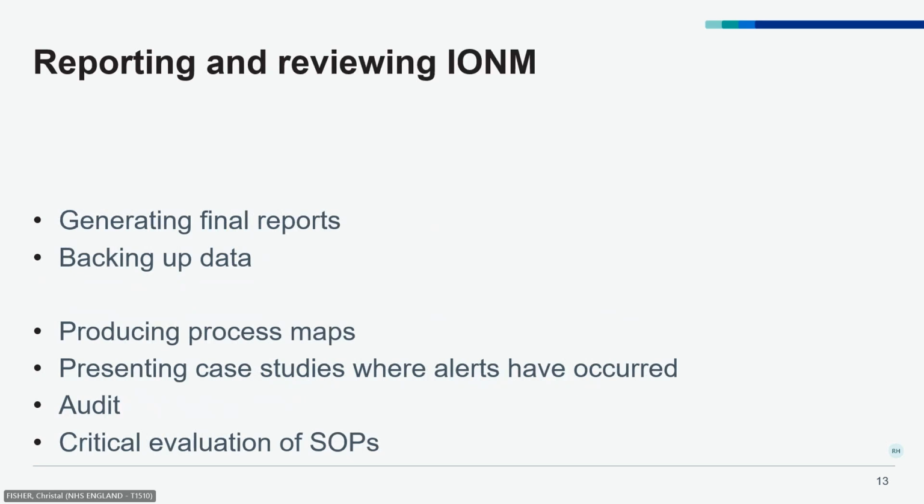And then reporting and reviewing IONM. Sorry for the pause. It was the slow fade into the slide. I was reading two titles at the same time.